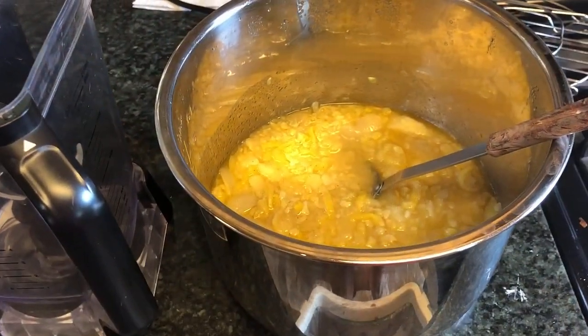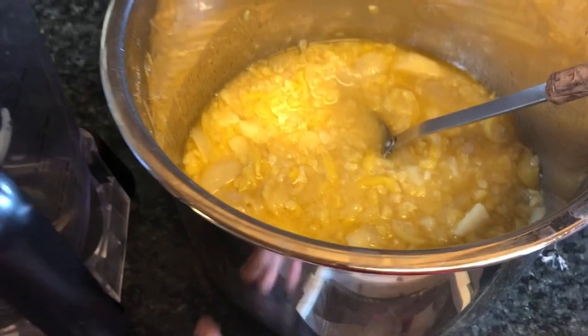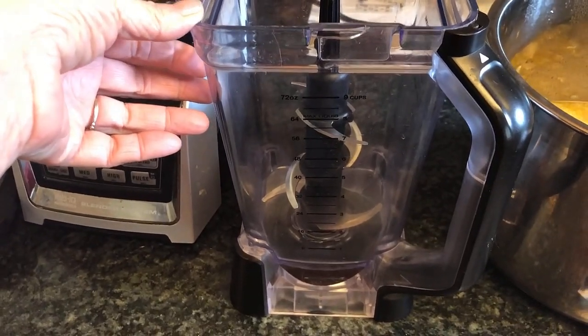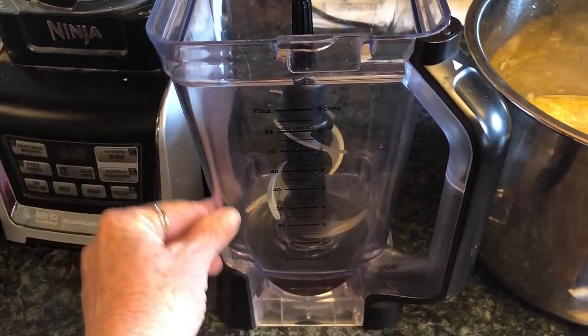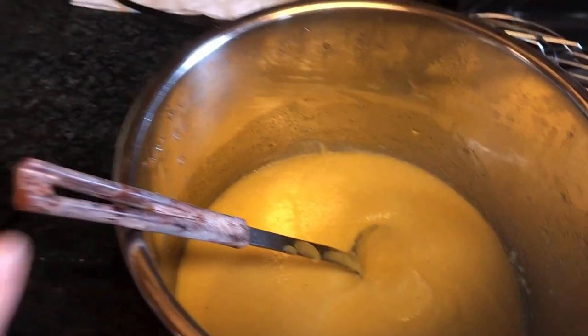All right, once your squash bisque has finished cooking, you could do a quick release and let it cool. I've been having this sit on the counter for a little while. Then you're going to want to put it in the food processor and puree it. That's why you could leave your potatoes and onions in such big chunks, because it's going to go through the food processor. This is what it looks like once it's done. It's very smooth, no chunks in it at all.